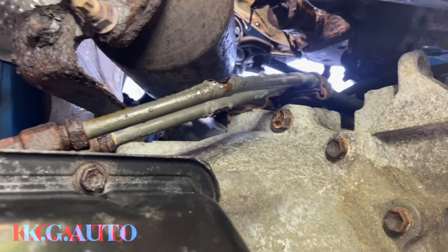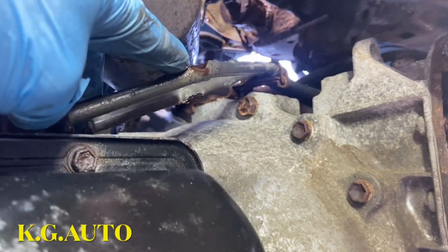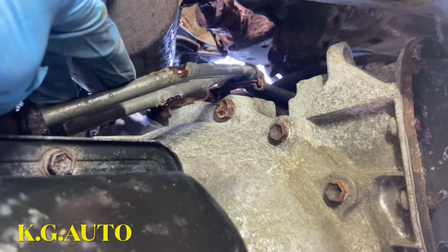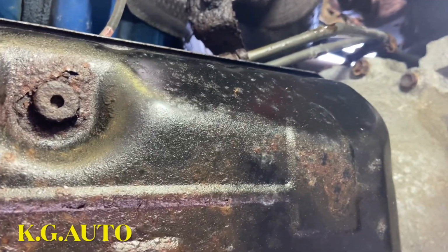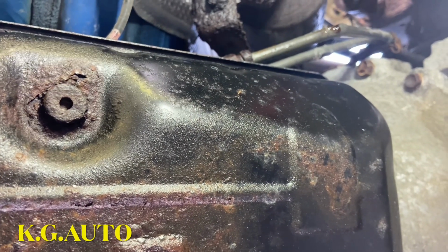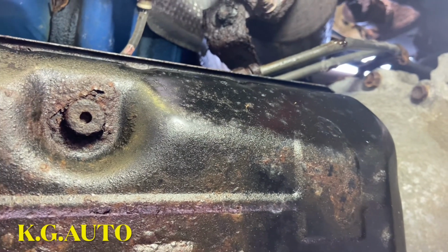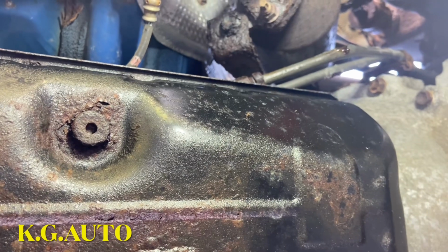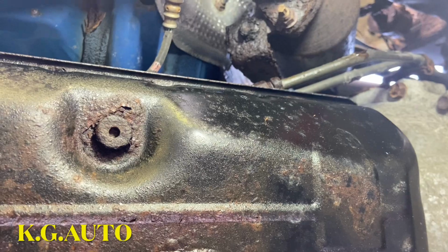So I'm here underneath the car. I find out that there's a leakage in the transmission cooler. See right there? The thing is rusted. And if you look at the transmission pan, it's rusted too. So apparently, I'm not sure if there's enough transmission fluid in this pan. That means the vehicle will not engage in gear.